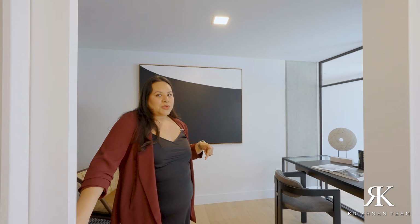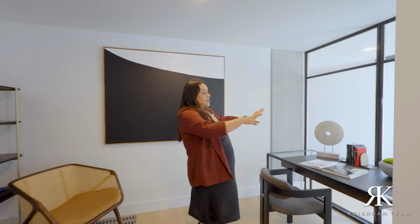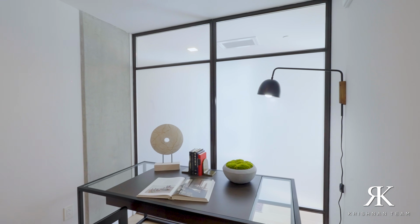Also, I love that there's a door. A lot of the dens in these newer buildings don't have a door, they're fully open. So all it could ever be is an office. However, this could also be a playroom if you have a kid. It could be a nursery. It could even fit a small bed if you want to kind of turn it into a flexible 3rd bedroom. The windows here are frosted, so you have that ability to have some privacy if you do have someone sleeping here.